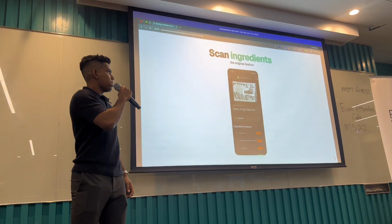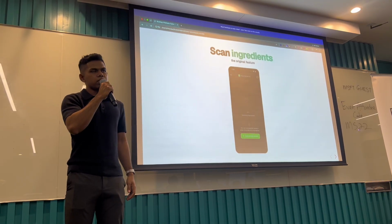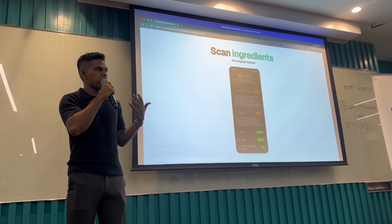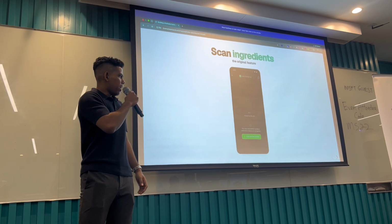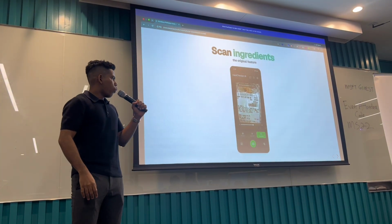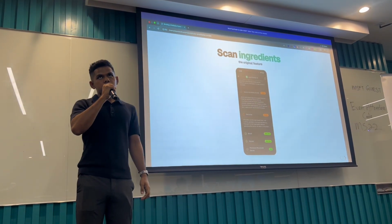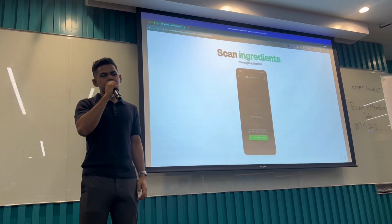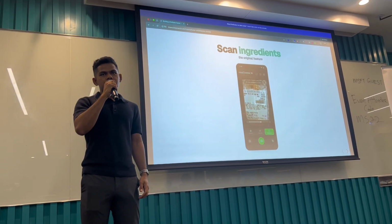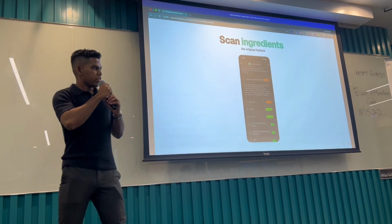So how the app works is it starts with scanning the ingredients. This is the very first feature. You just scan the ingredient list. It can be any language, for example, Japanese for this one. And you get the result for each of the ingredients. You get an explanation of why it is haram, like why emulsifier is haram, for example, because emulsifier can come from non-halal sources, like from animals that are not slaughtered the Islamic way. So that's one example.